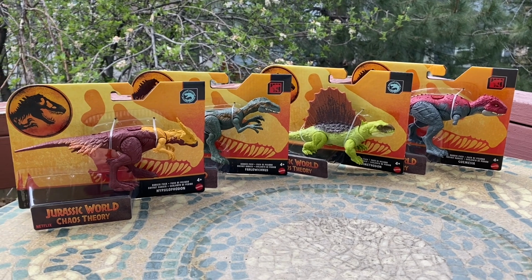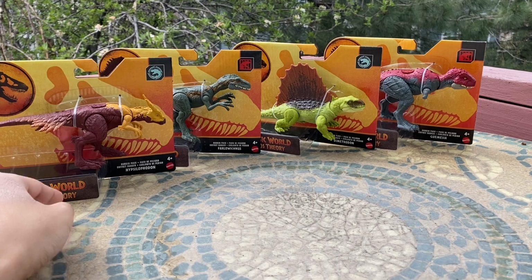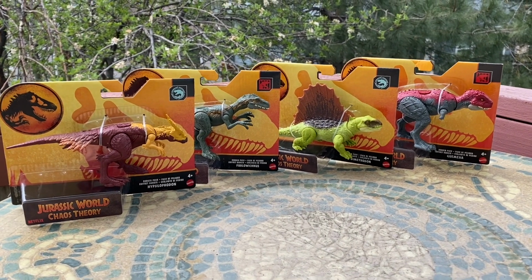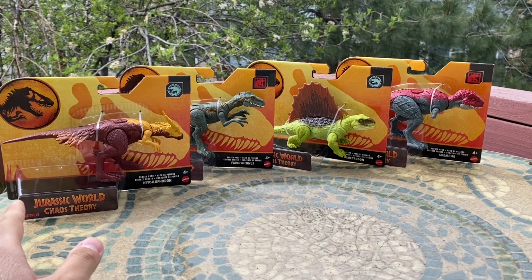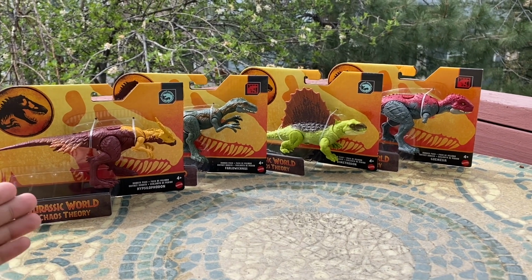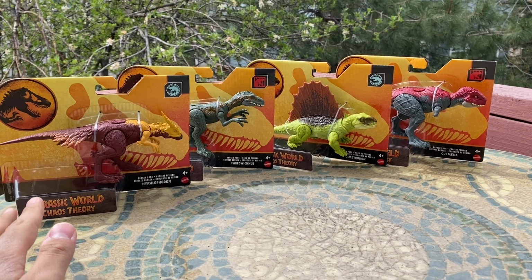But the main focus of these reviews is the Hypsilophodon and the Farlowickness, however you want to pronounce that, because these are brand new species to my collection. Just 2 new species from Mattel in general, and I'm really stoked to finally have these 2 in my collection.